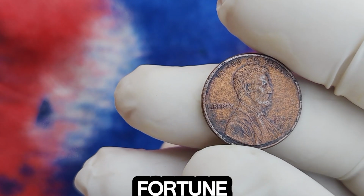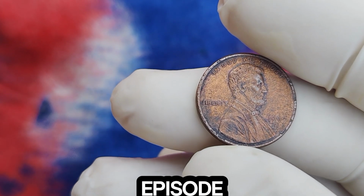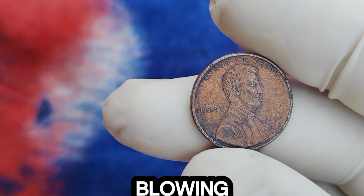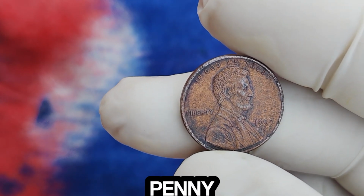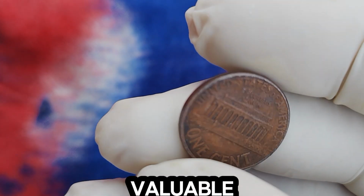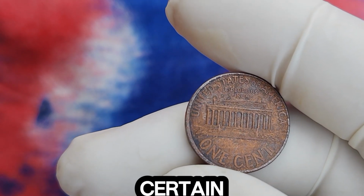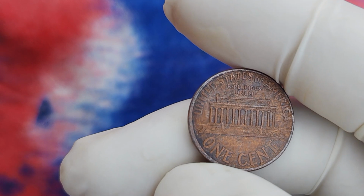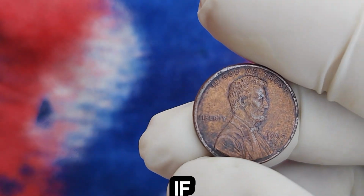Could be worth a fortune. You're in for a shocking revelation today because, in this episode, we are diving deep into the mind-blowing value and history of the 1999 D Ultra Lincoln penny, a coin so rare, so valuable, that it has been reported to fetch up to $12 million in certain numismatic circles. Stick around, because by the end of this video, you just might find out if you have one hiding in your pocket right now.